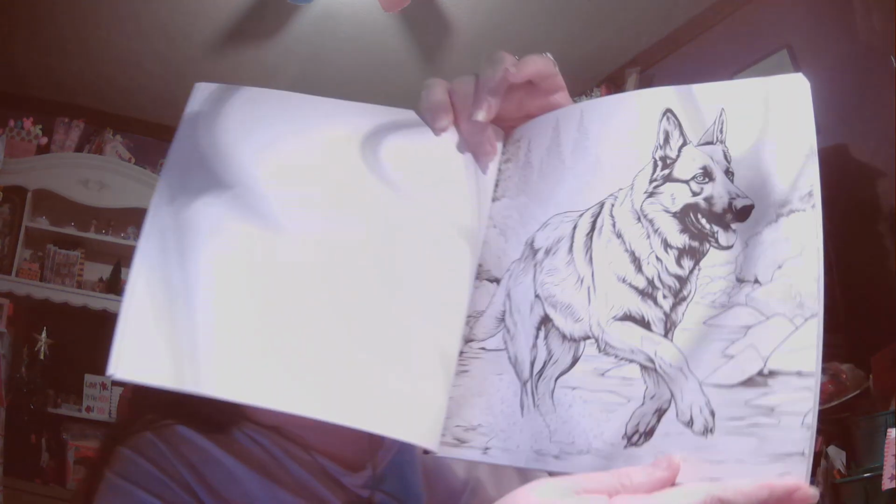So, I had a mini schnauzer growing up as a teenager. His name was Blackie, and he was all black, of course. And he was just the sweetest boy. He really was. Here's a beautiful German Shepherd.